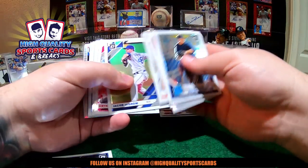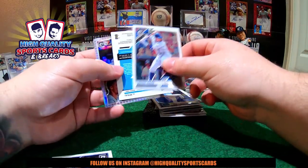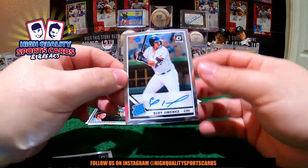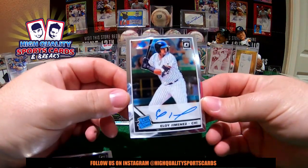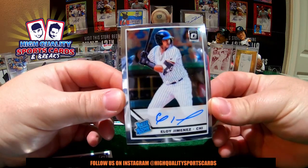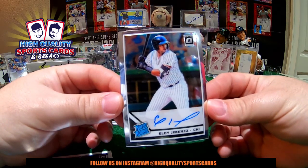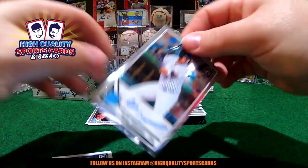Yeah, all right. The holiday. Look like a hot dog, man. Eloy Jimenez, it is a hot dog, man. Look, boom. Boom for Earth C, my friend. Congratulations. Eloy Jimenez piece over here, my friend. Look at this. Beautiful, man.